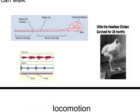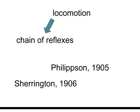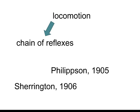So the first lesson these people learned, and we learned, is that locomotion, basic, simple locomotion, can be generated by the spinal cord. And so then the question was asked, how does the spinal cord achieve this? And the first answer given to that by these early scientists like Sherrington and Philippson was that basically gait, simple gait, consists of a chain of reflexes.